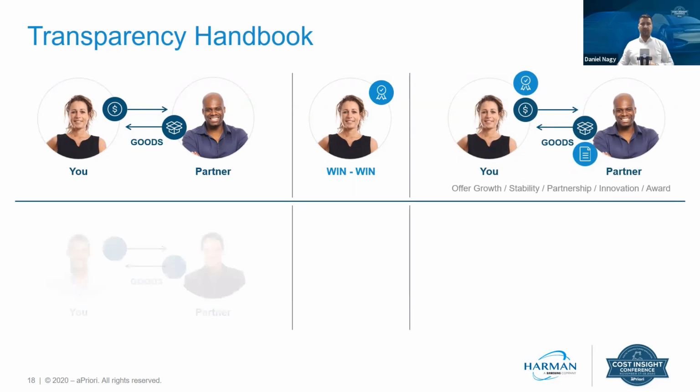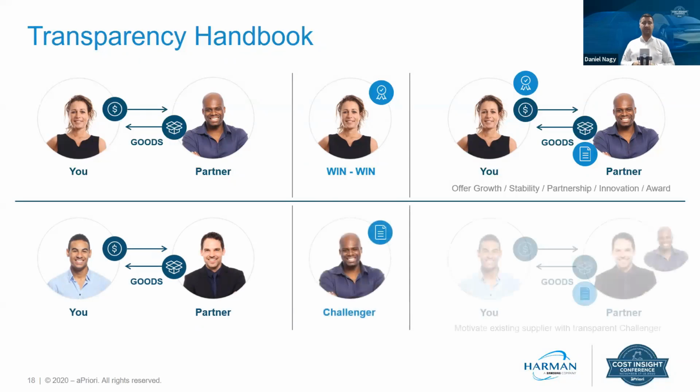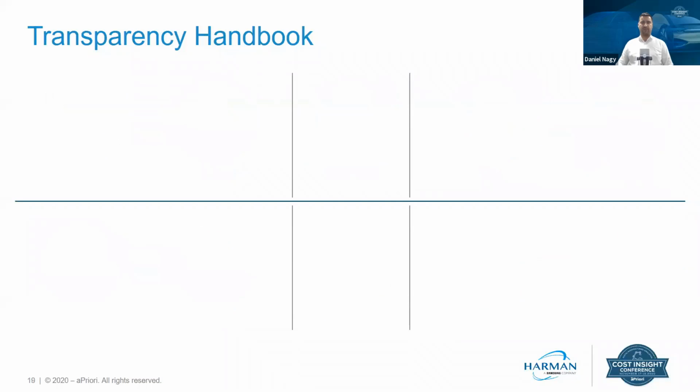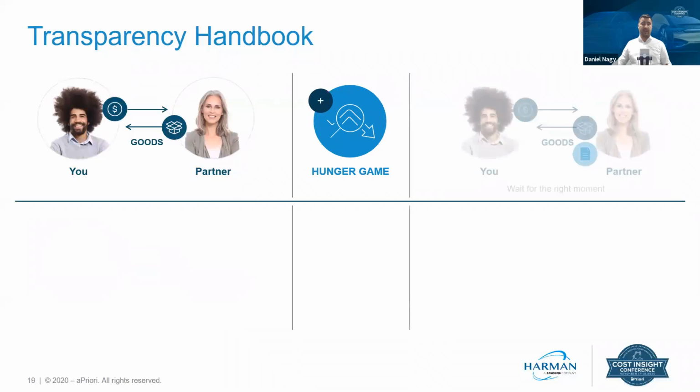Second, you can pull in a new challenger. Very often, a new challenger with transparency is motivating the existing partner to also provide the transparency, as the newcomer does. Three, you can also play Hunger Games. What do I mean by Hunger Games? There are certain periods in the economy when the business is getting more hungry for new business. You want to take that opportunity to ask for more details.